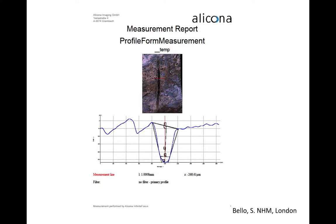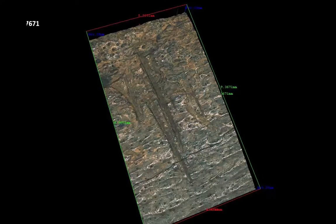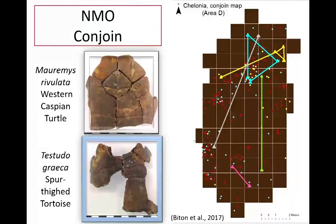What is interesting in this site that represents many other sites from this period all over Europe and in the Southern Levant is the presence of tortoises. They keep changing their name. They used to be Chelonia, now they are tortoises. But what is unique here, we do not have only the spur-thighed tortoise, the regular tortoise that is in most cases Testudo graeca. We also have the Western Caspian turtle, which is a kind of pond turtle. So it's very interesting to have the two.